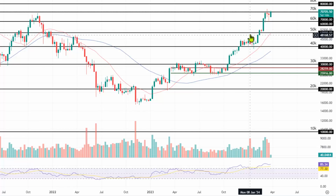Probably coincides with the ETF approval on the 10th of January. And we had a sell-off here from 50K down to below 40K. So this was about from 50K to 40K, more or less. It's like a 20% sell-off.